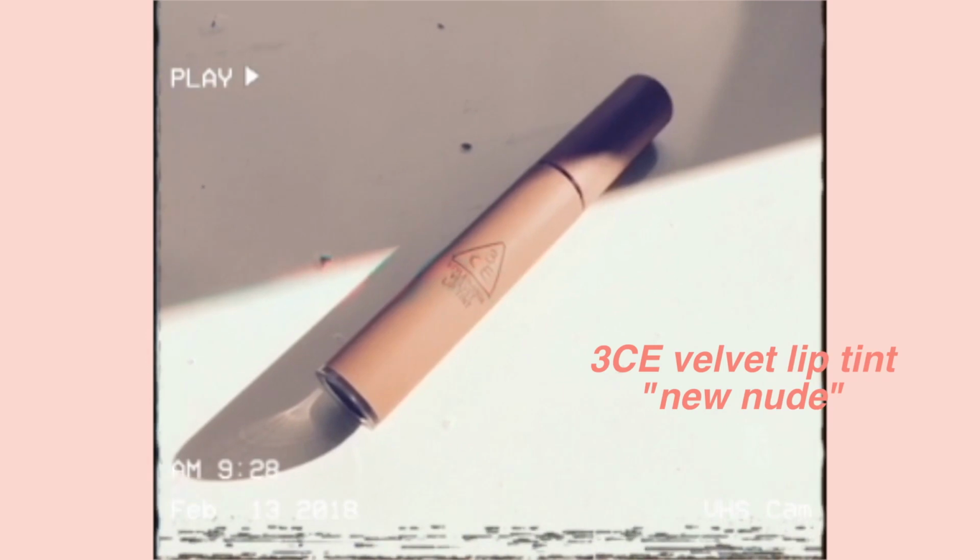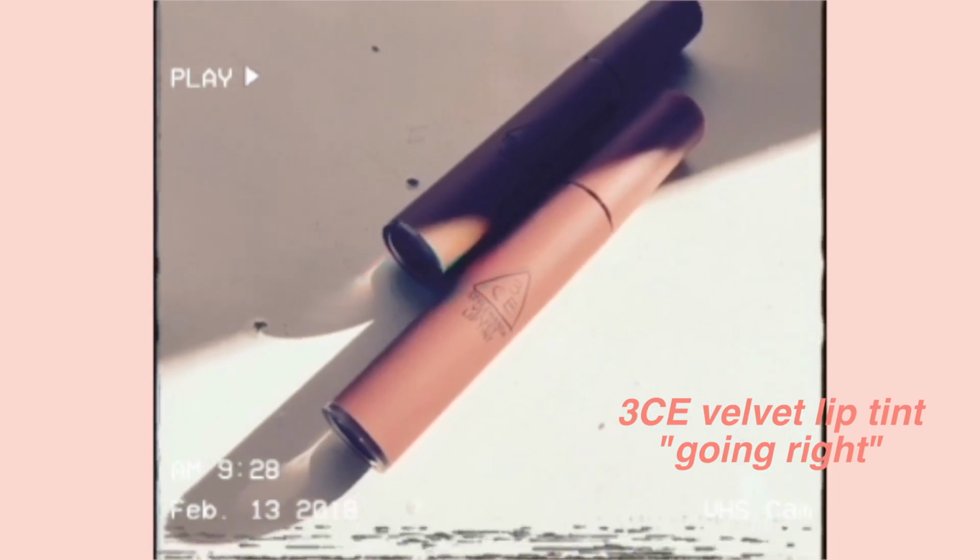All right, and the last thing I'm going to do is lips, and I have Going Right and New Nude from 3CE, and I'm gonna first try New Nude and see if it goes with this soft brown makeup look. I am going to try and pat a little bit of Going Right on top, just a little bit, because I feel like this is a really light neutral color, so I want to darken it just a tad. All right, I like that much better. You guys should look at my lips. This velvet lip tint makes your lips look so smooth and soft.